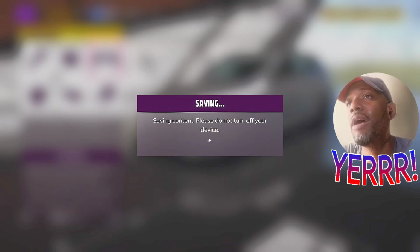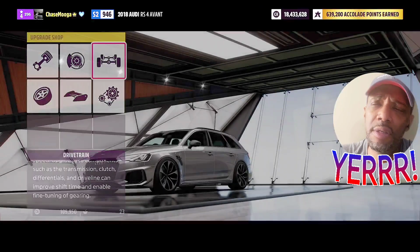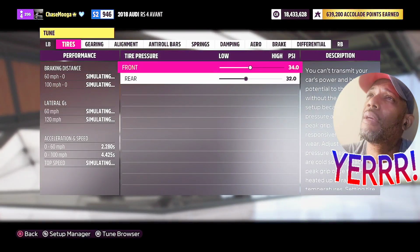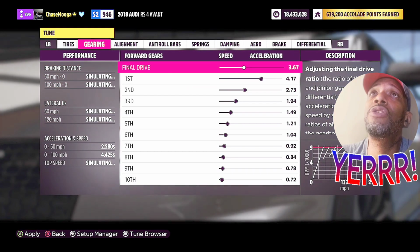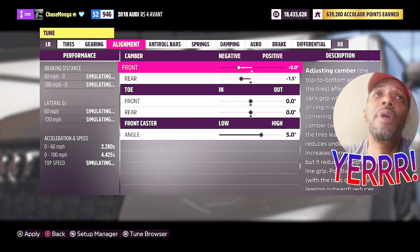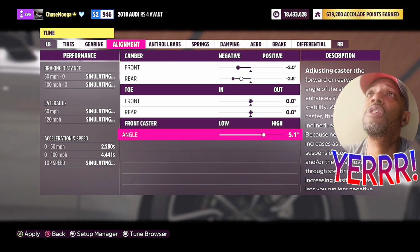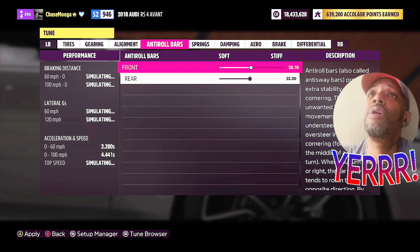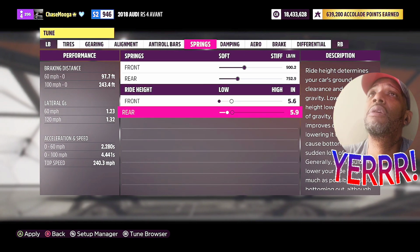Okay, we're gonna install this setup for basically $106,000, give or take 50 bucks. We're gonna tune it. Do some light tuning. Right? I'm not gonna go too crazy with this. But we're just gonna see what it can do. A little light tuning, that's good.